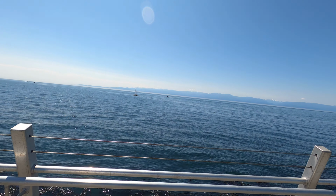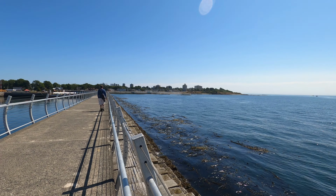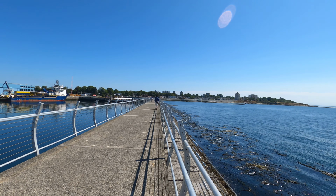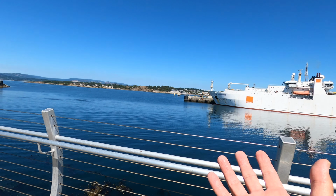So today's the 27th of July. This is the fourth week of summer here in Victoria, British Columbia. So the weather is very nice. I can see this about 21 degrees.